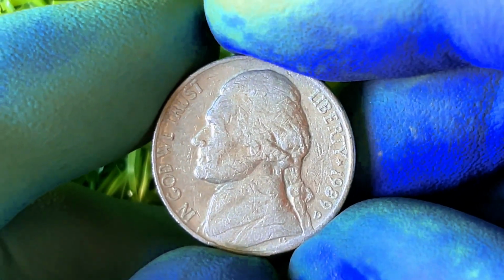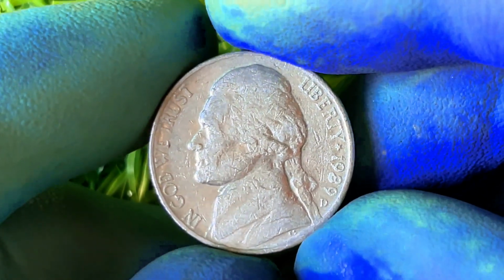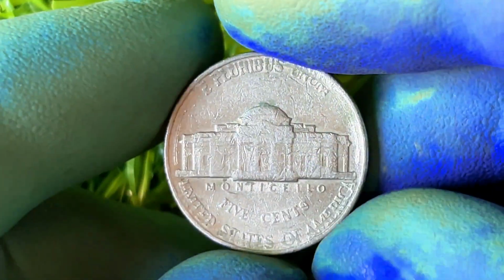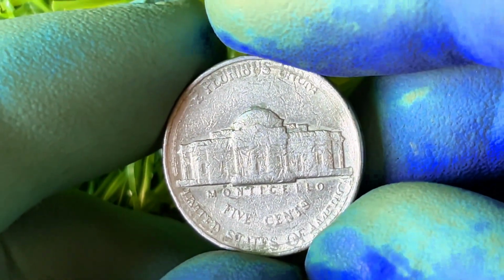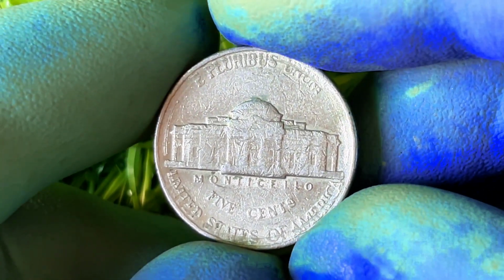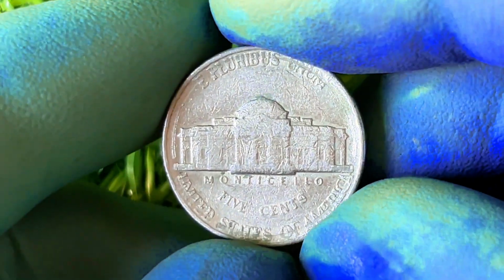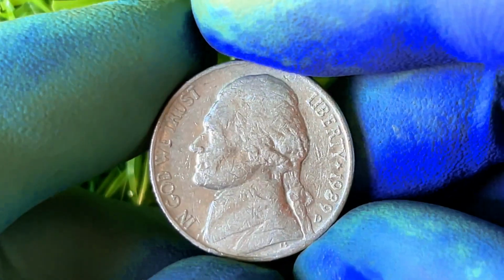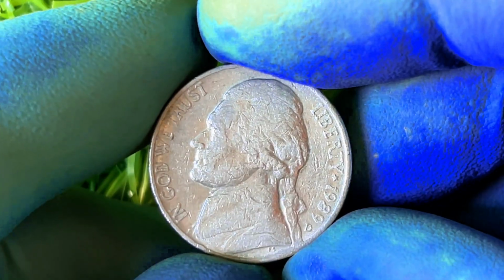But here's the secret most people miss. Some of the rarest 1989 D nickels were struck on leftover planchets from earlier years, slightly lighter in color, with a subtle reddish hue from copper. These coins feel almost silky when rubbed between your fingers. If yours looks different, heavier, or lighter than usual, it's worth getting checked. Many million-dollar discoveries begin with that feeling. Something doesn't look quite right.